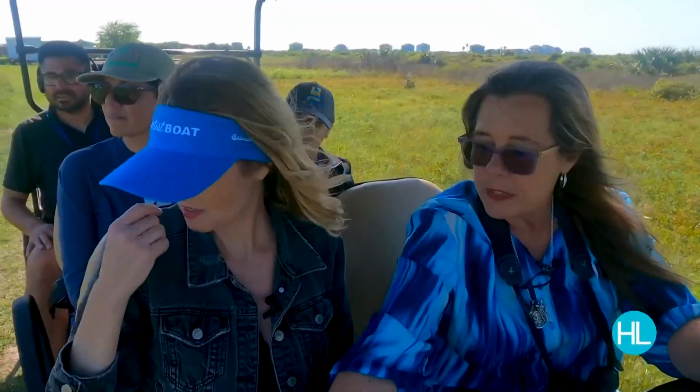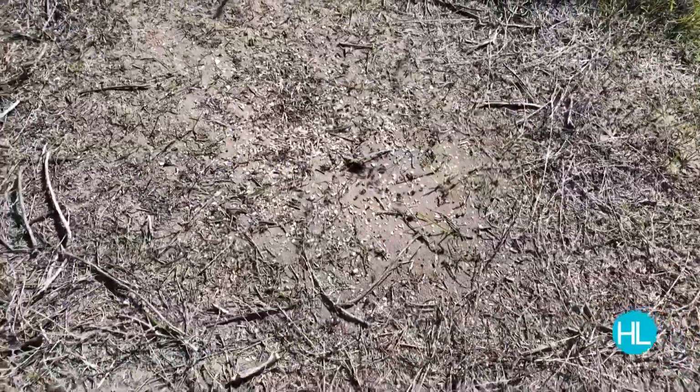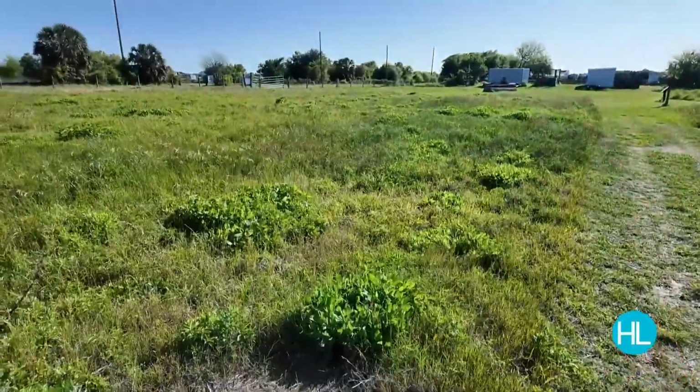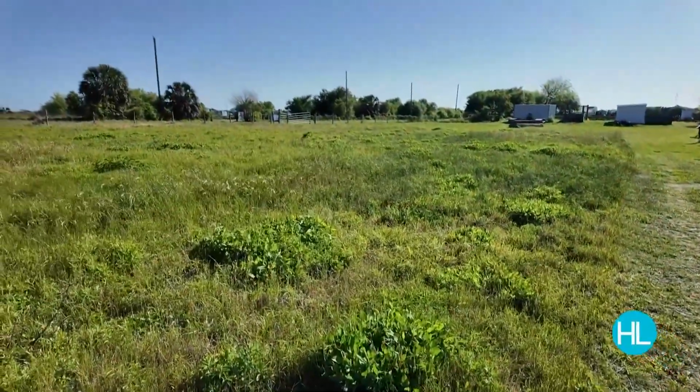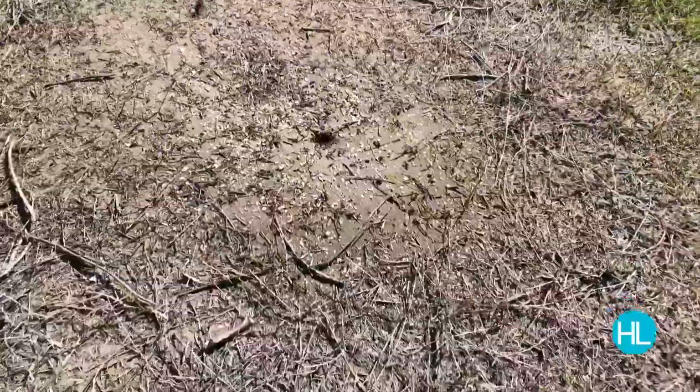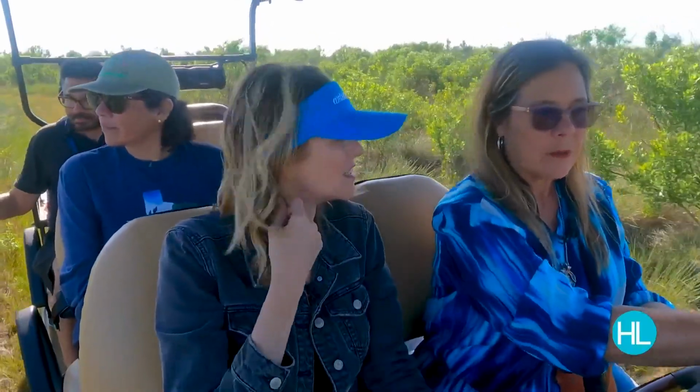These are cool. This is a harvester ant mound, and they cut up all the leaves of the grasses, and underneath there are tons of tunnels, and they are fermenting the grass for food, and they're like the earthworms of the prairie. How does preserving this land benefit Galveston Island?